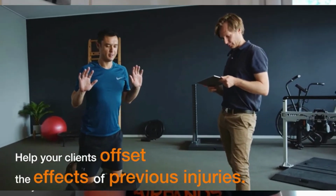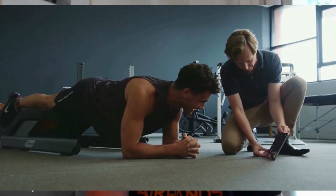And so that's where VALD was born. It started with the NordBord. Now we have 8 different products. Some of them are a little bit more commercialized than others, but they all have their own specific place within sport, performance, healthcare, and tactical settings.